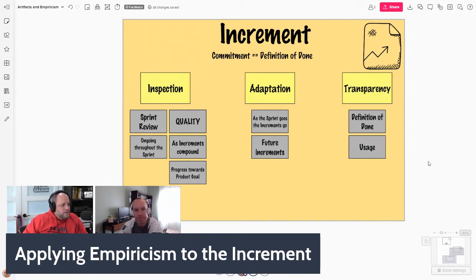All right, Todd, the increment related to empiricism. How does this work? To continue what we have been doing, to define it a little bit, the increment is a concrete stepping stone towards the product goal. There's that artifact again, another artifact, product goal. It's a concrete stepping stone towards the product goal, and it must be usable. It has to provide value and it must be usable.